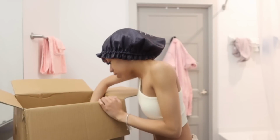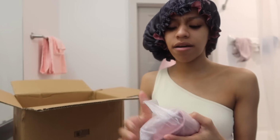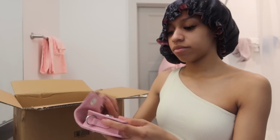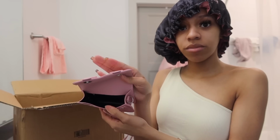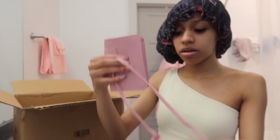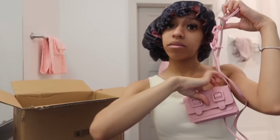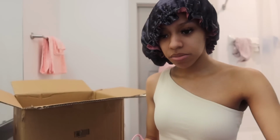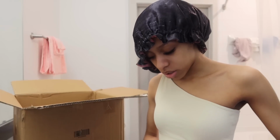So I got that. Next up, I got this really cute small pink purse, because I don't have a pink purse. I have my Chanel purse, but as far as regular purses, I don't think I have a pink purse. And this one is really cute. It's small, not much room in there, but it's a crossbody bag. So just something simple, something cute. I have bought some pink accessories, so I need to have stuff to go with it. So I see what it is.